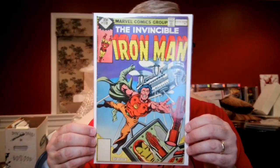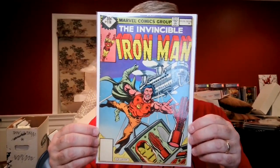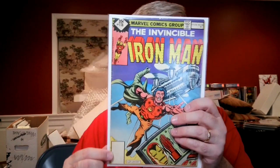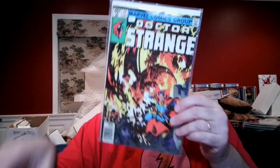Iron Man 118, lower grade. This is the first appearance of James Rhodes, and this is a Whitman variant. You can tell by the square box up there, and then no UPC code. And I think that is not on the original issue either. So, a couple of copies of ASM 350, just an anniversary issue. Doctor Strange 42. One of these 90s reprints.